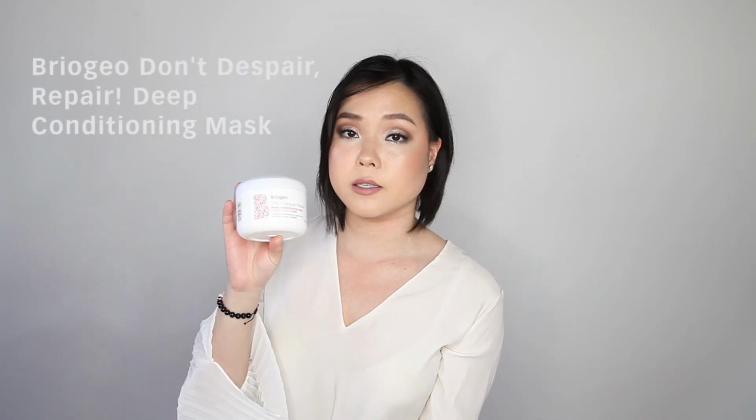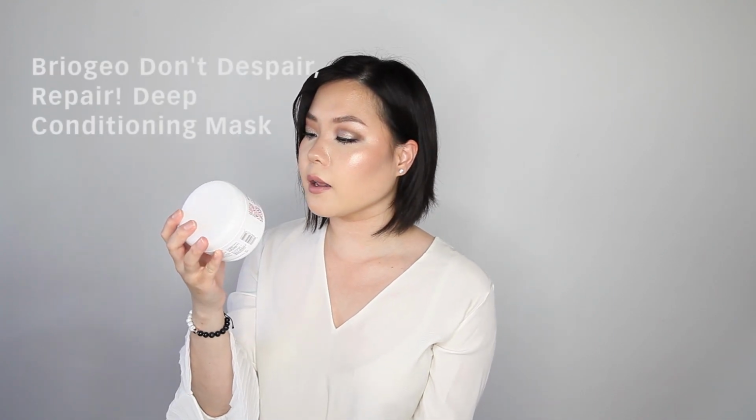As for the next one, it is also from Briogeo. It is a hair mask called the Don't Despair Repair Deep Conditioning Mask. I think this one is supposed to be for really dry and maybe damaged hair, which would really benefit from this. But since I get my hair cut every 6 to 8 weeks, my hair is in pretty good condition. It's pretty healthy. I don't have dry ends, and it's not brittle, it's not frizzy.